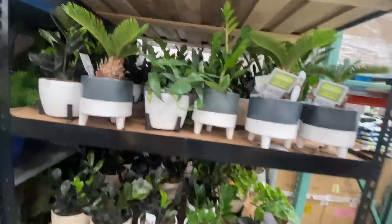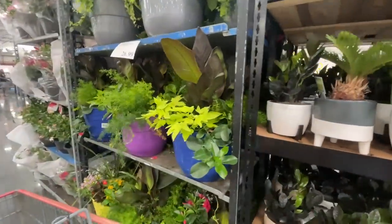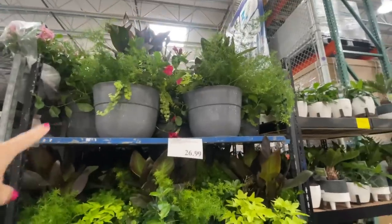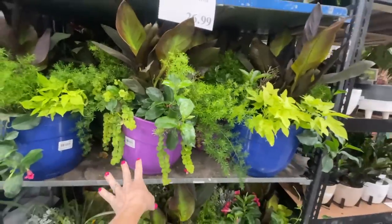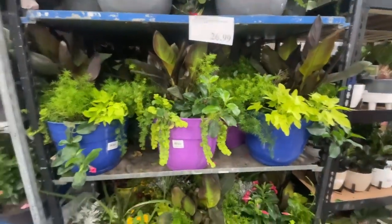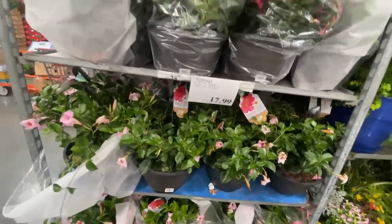I don't see a price on this, but look at these potted plants. They are so adorable. Who doesn't love a good potted plant? Well, maybe people who don't have green thumbs. I don't have a green thumb and I would love a potted plant. $27 for this monstrosity. Oh my gosh. I just can't even believe. Listen, at Home Goods, just the pot alone would be $27. You know what I mean? Let alone all the plants inside of it. That is a screaming deal. $18 for some begonias. I actually don't know what those are. Tropical oasis. Some kind of flower.